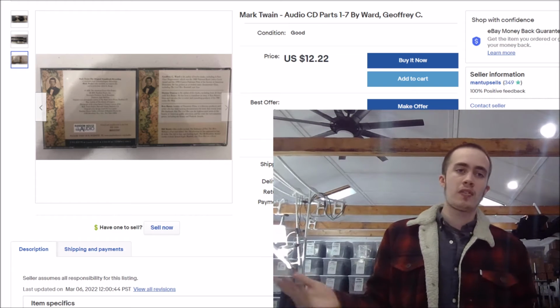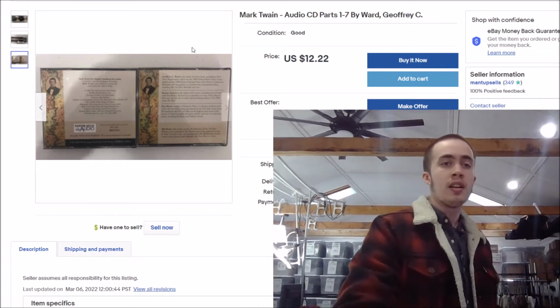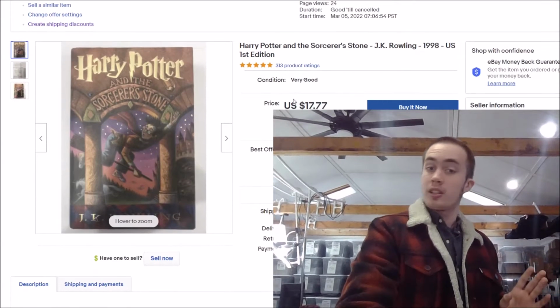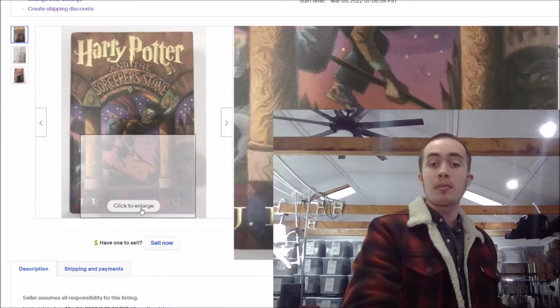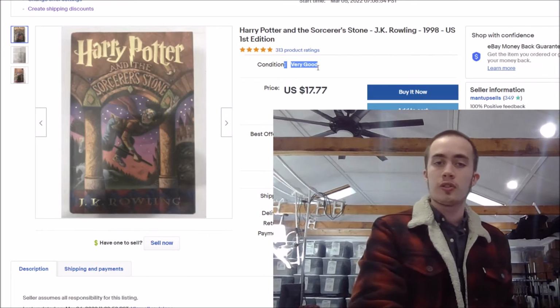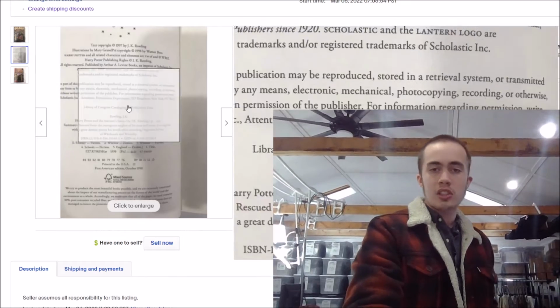I always do best offer because, hey, if the person sends a reasonable offer, who am I to decline it, right? Once again, we stumble upon some Harry Potter books. And I say books because there is a plural to this. It's always the first editions, guys. I don't know why. Maybe I'm just lucky, but this is a very good condition. I did choose very good for the condition. There's minimal wear on it, and it just looks really good.